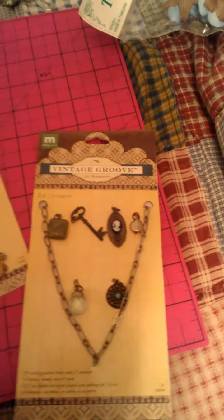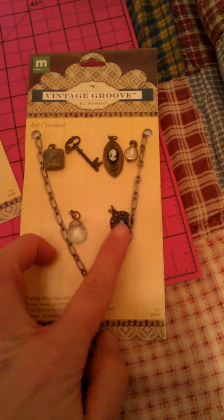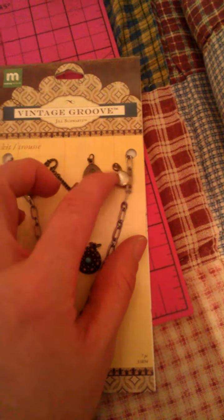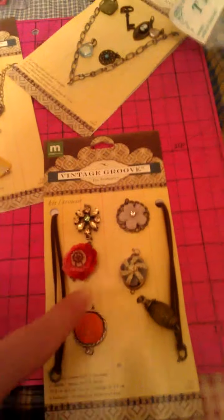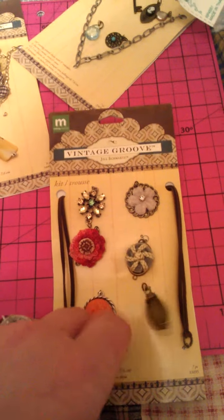And then I also found this one, and I picked it up for the cameo and the key. There's a little turquoise one. That one kind of looks like abalone, except not quite as blue. And that's just a rock. And then like a teardrop. And then this one I also found. I actually bought this one a long time ago and made the necklace, and it didn't really work too well as a necklace. But it would make great scrapbook embellishments. So I got those three.